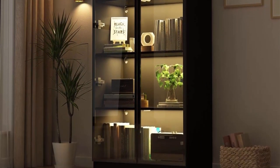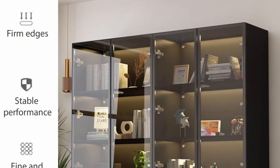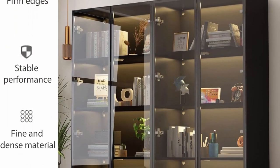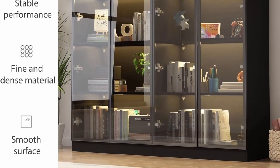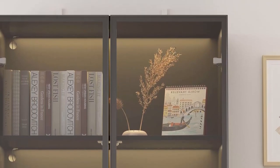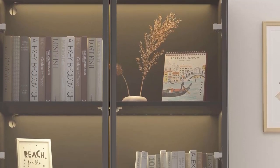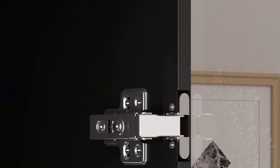Pop-up glass doors. This modern display cabinet features 2 large glass doors with pop-up device equipped, which offers you great convenience and an excellent modern experience. You just need to press it gently, and then it will pop up automatically. It should be noted that if you want to adjust the sensitivity, you may rotate the knob of the pop-up device to achieve the effect you want.